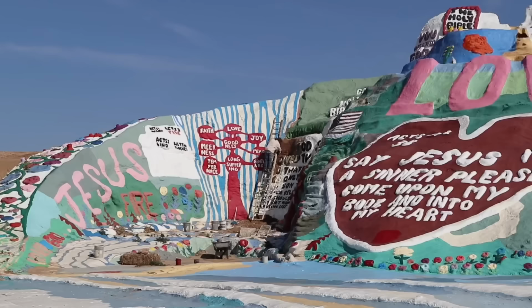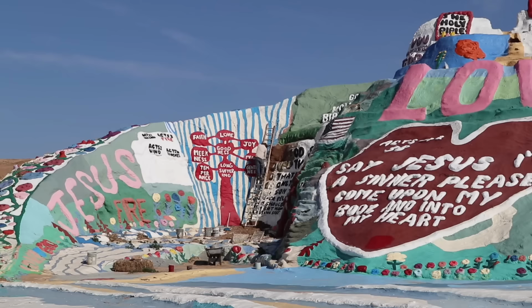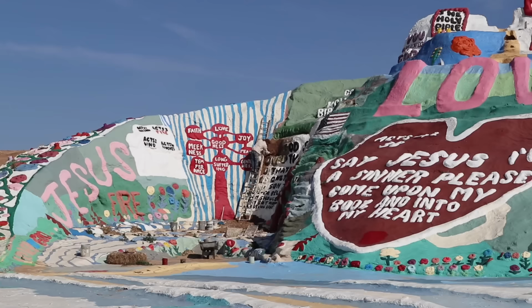In all honesty, we're getting a little behind the scenes look at how it's kind of all formulated. He's up there on the ladder, and he's just kind of throwing the pack in the mud, get it all tight so he can put the paint over it. Takes a lot of upkeep.